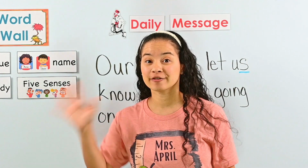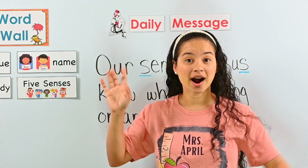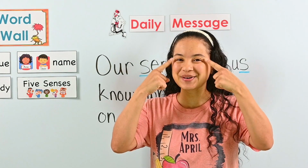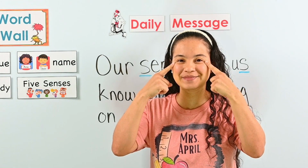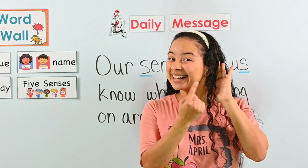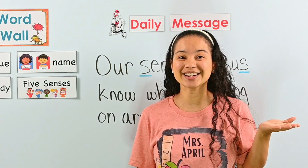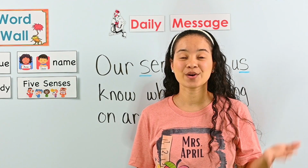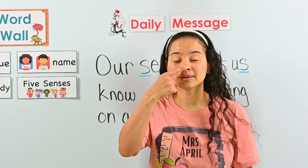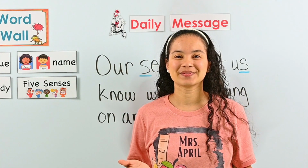We have 5 senses. Let's see if we remember them from our story. Our first sense is seeing, our sight. We use our eyes to see. The next sense we talked about was hearing. We use our ears to hear. Perfect. We also talked about our sense of smell. We use our nose to smell.